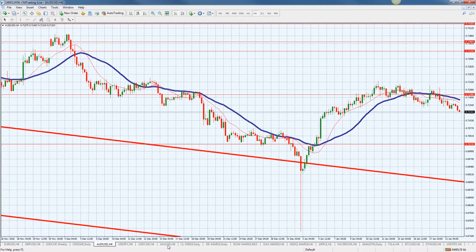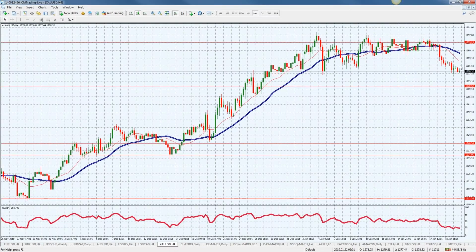Now jumping into gold, we've seen a retracement here below the 1282-ish level. We held this 1281-ish level for some time and then finally broke it at the 1278-ish level. Now the next real support level after this area is 1270. With that said, that may be our next spot if we do continue the sell-off.